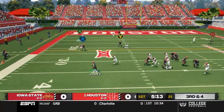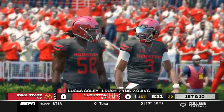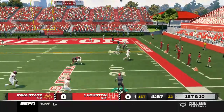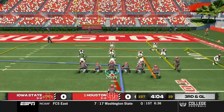3rd and 4 later in the drive, Coley rolling out left. He's going to take it himself. Gets out of bounds after a 7-yard gain and another first down. 1st and 10 later in the drive, Coley rolling out right. Gonna try to squeeze it in, and he does hit Manjack inside the 10. It's going to be 1st and goal at the 8-yard line.